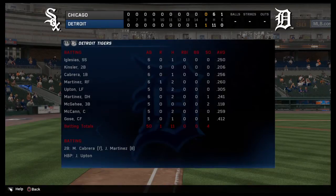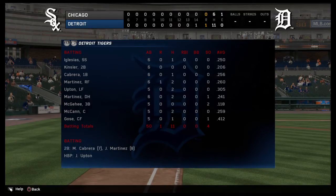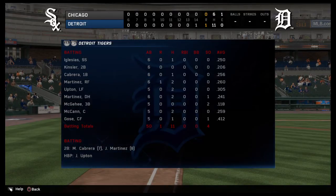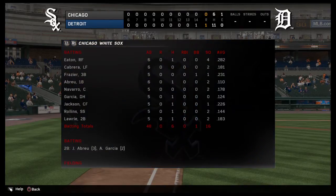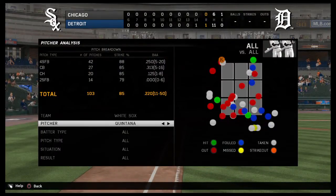Here now is our final line score tonight. First for the victorious Tigers. 1 run, 11 hits. No errors. They left 7 men on base. For the White Sox, no runs, 6 hits, 1 error. They left 8 runners on base.